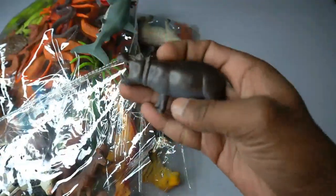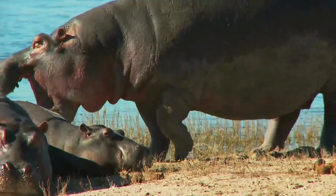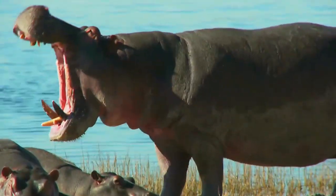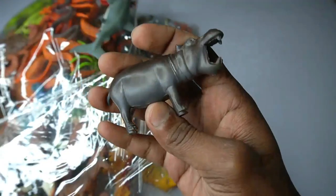First, oh wow guys, very nice. Look guys, car, lion, hippopotamus, sea lion, tiger. So first figure is really beautiful guys. Wow, very nice. Look guys, hippopotamus look is amazing. Beautiful figure, hippopotamus. So side, next figure.